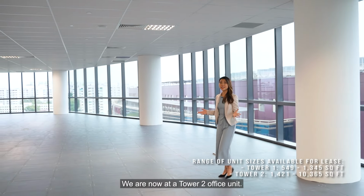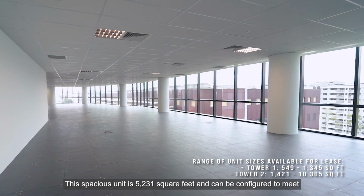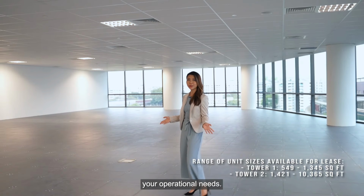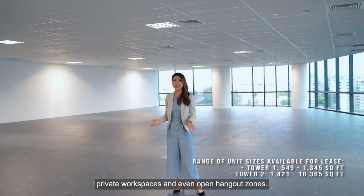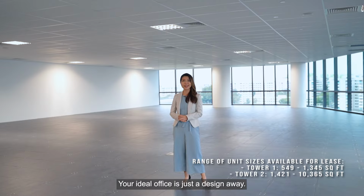We are now at a Tower 2 office unit. This spacious unit is 5,231 square feet and can be configured to meet your operational needs. You can create meeting rooms, private workspaces, and even open hangout zones. Your ideal office is just a design away.